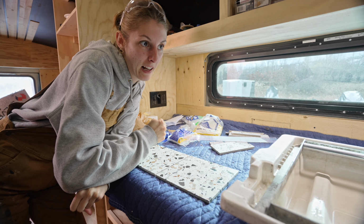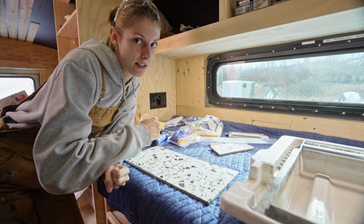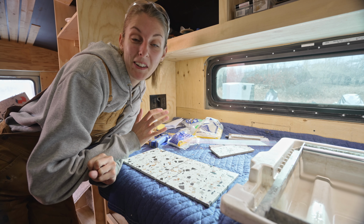So we're working pretty fast because we've only rented this tile cutter for 4 hours, so we're really trying to get all of our cuts done that we have to do with this tile cutter. So yeah, we're just working on getting the tiles cut and we'll sort of explain what's going on after.